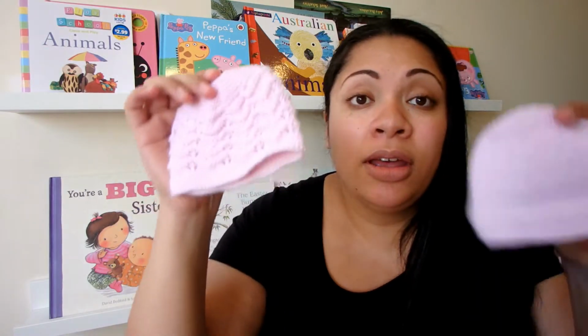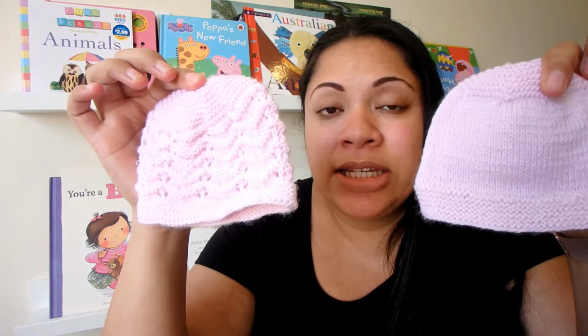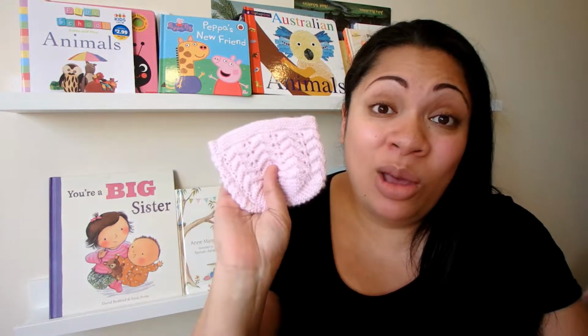What else? We have 2 little hand knitted beanies. Madison pretty much didn't wear these, because they were gifted to us after she was born, and by the time we actually got them, she'd obviously grown heaps. So I've packed them for a newborn because they are practically newborn size. But I also have a random headband for cute photos.